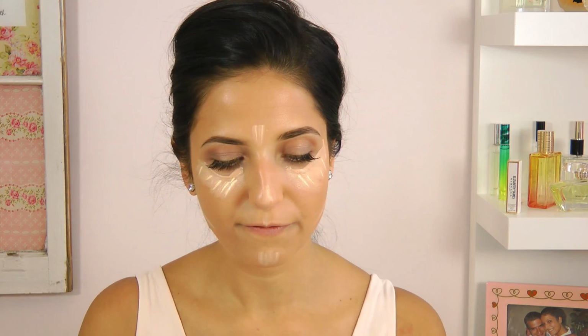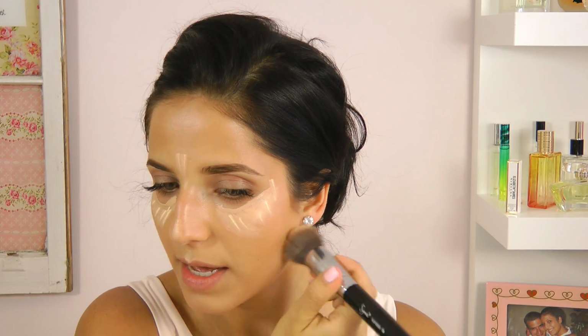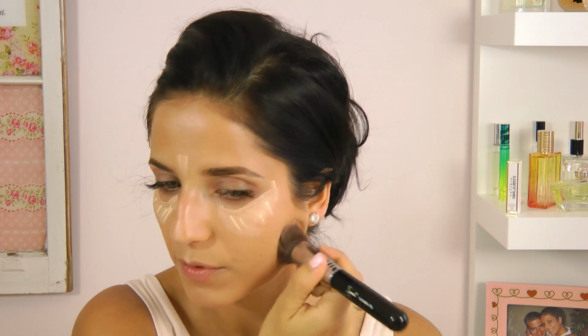Again, this is kind of a full-on look. It's not like a no makeup look. And I'm just going to take my same foundation brush. When you have those layers of foundation and stuff, it really makes a world of difference on how everything blends. So just take your time and blend your life away, my friend.